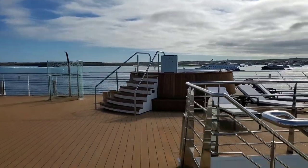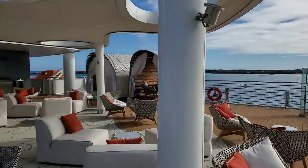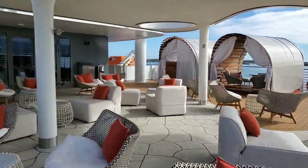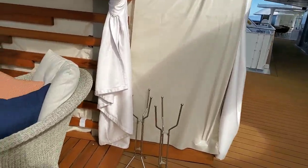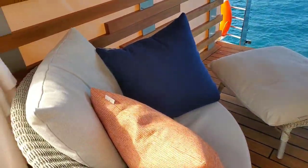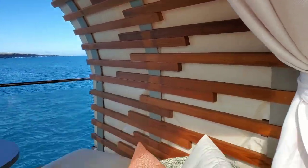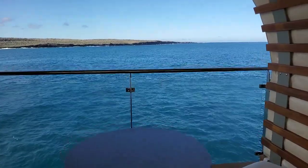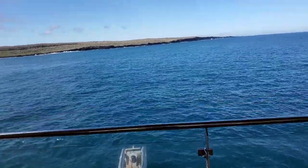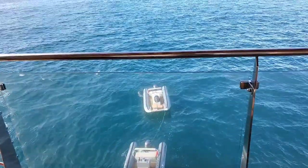Here's your hot tub and showers. You walk over to a glamper. So you can make reservations and you get this little sitting area right here. And you can have drinks, and apparently the captain will come and say goodnight to you and tuck you in. There's some of the tenders down there. That's the boats we use to get to shore.